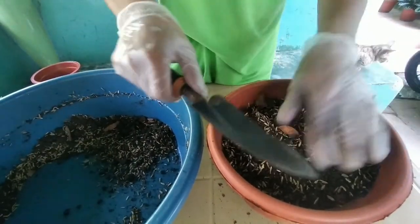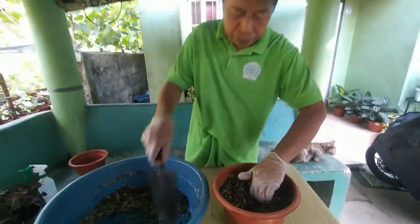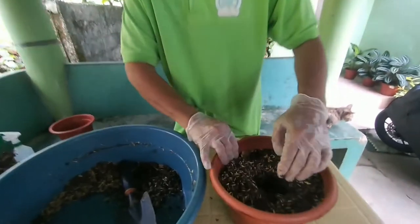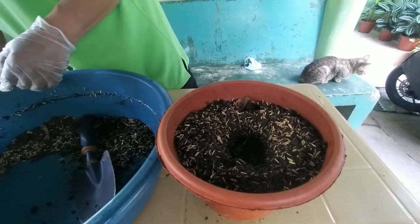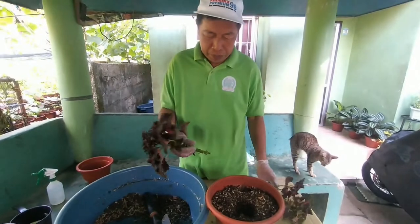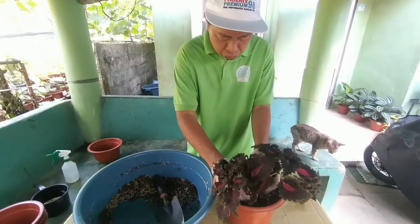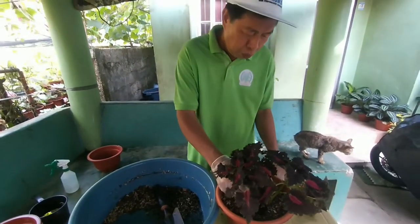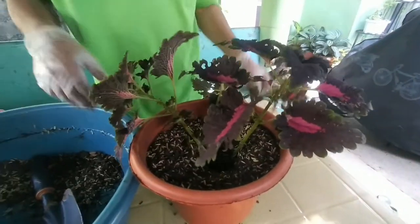Okay, after that you make a hole about 3 to 4 inches deep. Plant the fresh cuttings of Coleus blumei, arrange them so they look good. For us, we plant 4 or 5 cuttings so that it will look good when it grows.